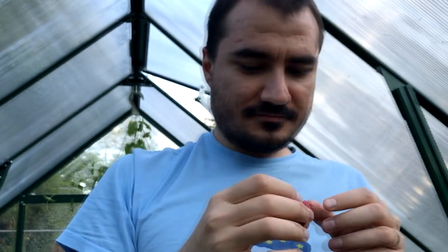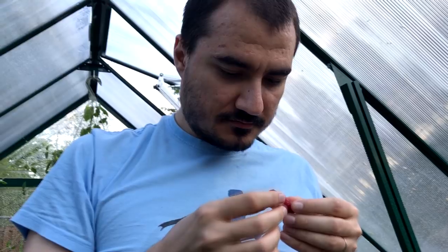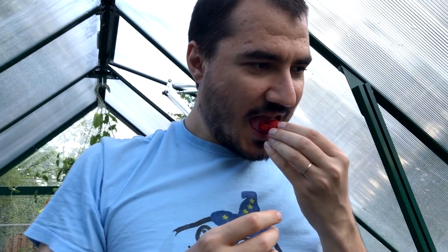Five. 1, 2, 3, 4, 5. Taste. Is it good? Yeah, it is good. Is it a life-changing strawberry? I don't know. I wouldn't call it a life-changing strawberry, but it's good. I haven't eaten for a while, so I get that.